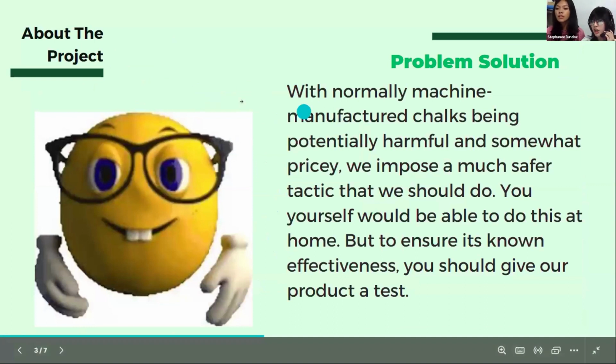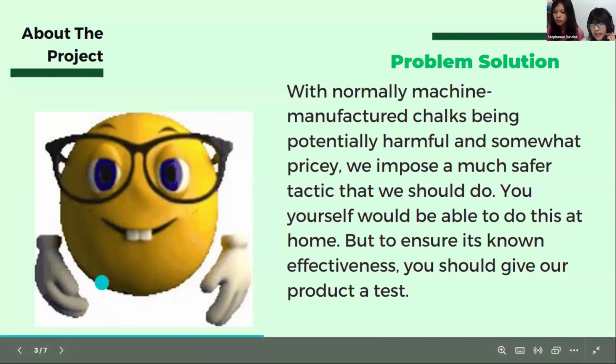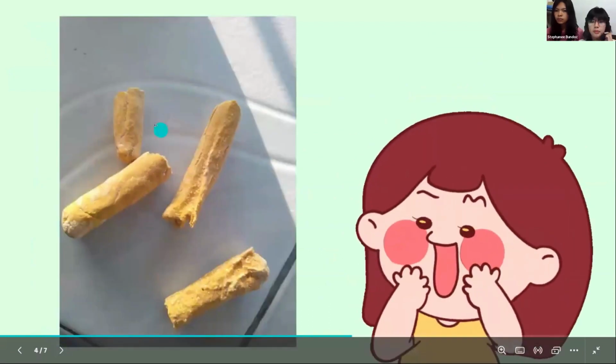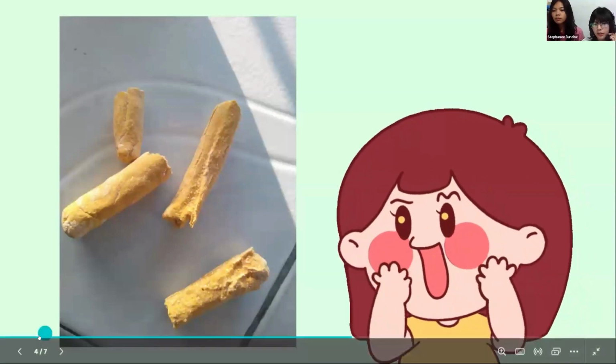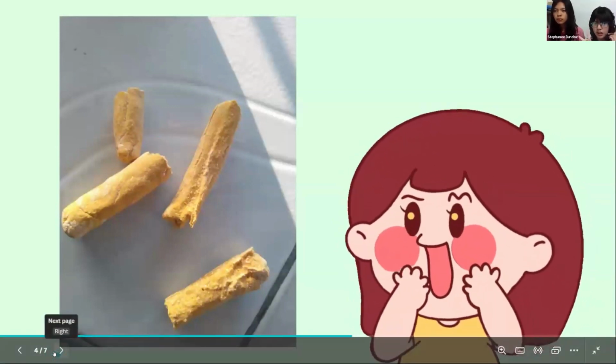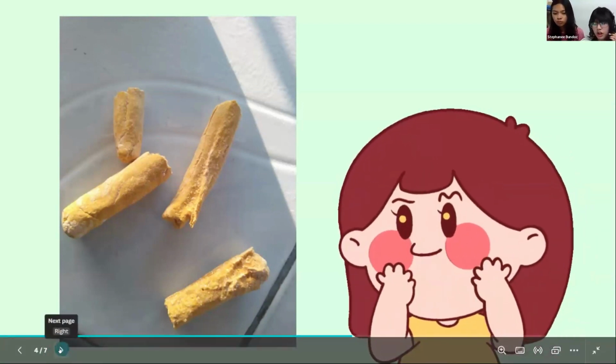Now, about this problem, we have made a solution. With normally machine manufactured chalks being potentially harmful and somewhat pricey, we impose a much safer tactic that we should do. You yourself would be able to do this at home, but to ensure its known effectiveness, you should give our product a test. Here is an example photo of what we made. It is a chalk made with eggshells and flour. Those two ingredients are what we use to create chalk.